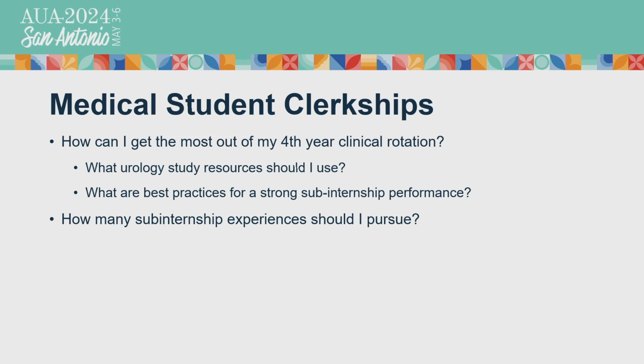I will also say I understand that it is not feasible, from a financial perspective or a time perspective, for a lot of people to do multiple sub-internships. If you can't do it well, do not do it. Because, to Dr. Yates's point, I don't want to sound negative, but if you can't do it well, this will hurt you. It's a small field and things get around. So I really just want to say, doing less, but doing it in a really excellent manner will really behoove you.